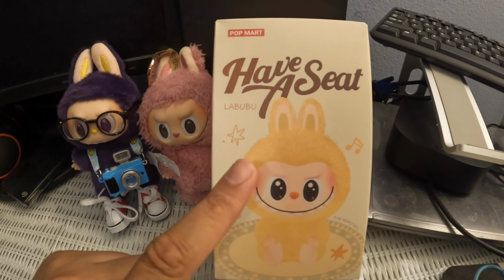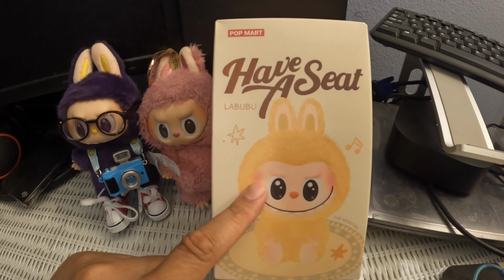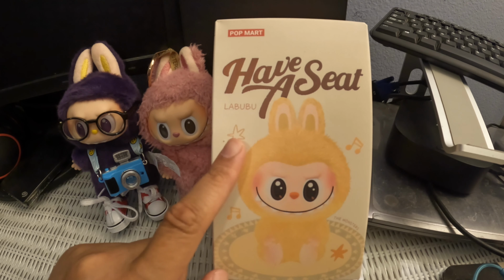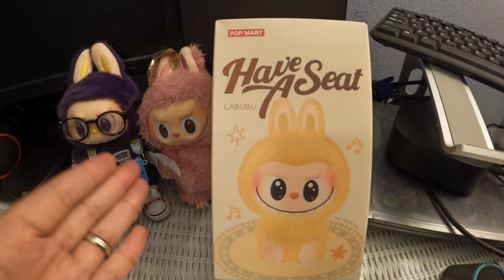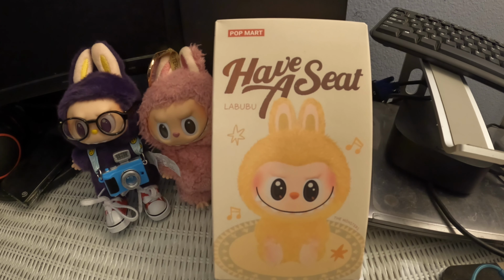I bought this at one of those kiosks, one of those little tables out in between stores at the mall. I guess they're called kiosks. And I saw Labubus hanging, and I said, "Oh, can I look at the Labubus?" They don't have jackets and stuff like that. And I'm like, "Are these Lafufus?"